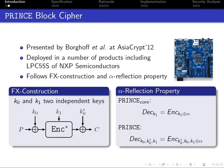Besides, a cipher has the alpha reflection property if the decryption with key K1 is the same as the encryption with key K1 plus alpha. PRINCE core follows this property. Therefore, for PRINCE decryption, we need to swap the whitening keys and XOR the core's key with alpha. In the following, we will see how PRINCE designers reached this alpha reflection property.